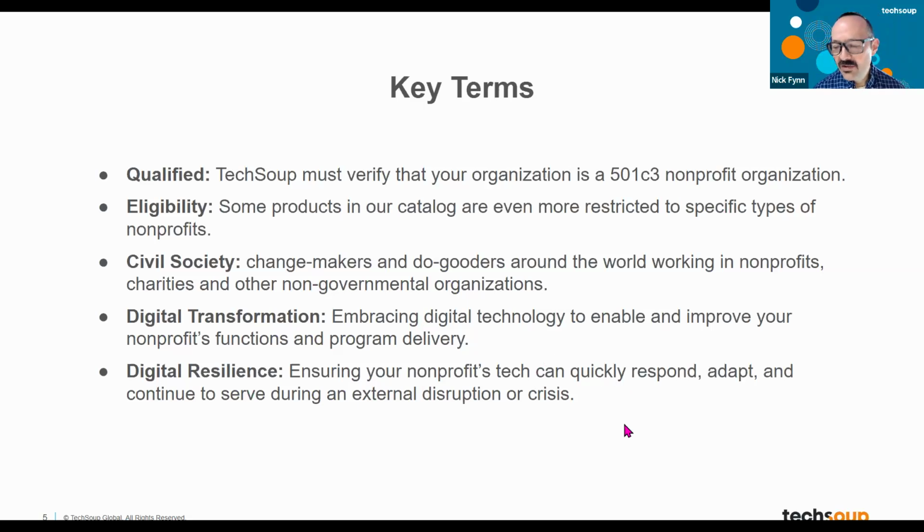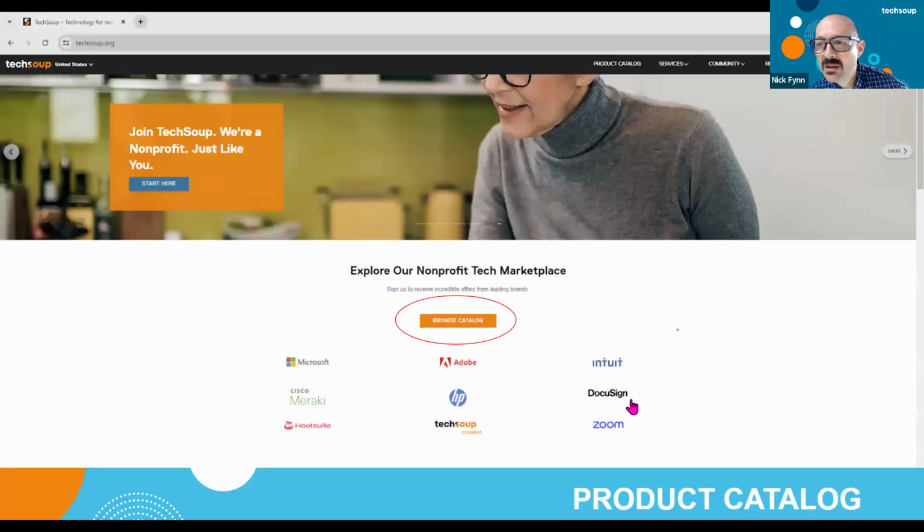Digital resilience is another term you'll hear in this sphere. And what that is about is ensuring your nonprofit and your nonprofit's tech can quickly respond, adapt, and continue to serve during some kind of external disruption or crisis. Those could be anything. A lot of them are weather related. We lose power, we lose electricity, we lose internet access. You want to make sure that you've got some basic infrastructure that is still functional. And so that's the notion of digital resilience.